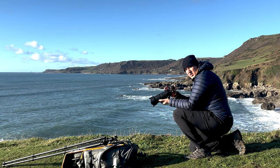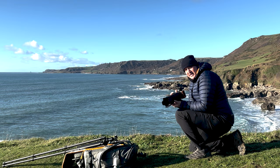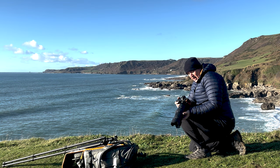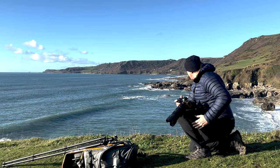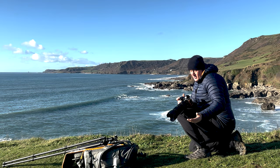For my settings here, I've got it on f8, just because there's so much light about, I can go at that aperture, and that'll give me a really sharp point on that in these images. I've set my ISO to auto, so that'll automatically increase and decrease to the correct exposure, because all I'm really doing now is controlling my shutter speed, which I have at 400th of a second to really freeze them waves coming in. So I don't have to do anything, I just control my shutter speed. I'm in manual, I haven't got it on shutter priority because I always shoot in manual, I like to be in full control most of the time.